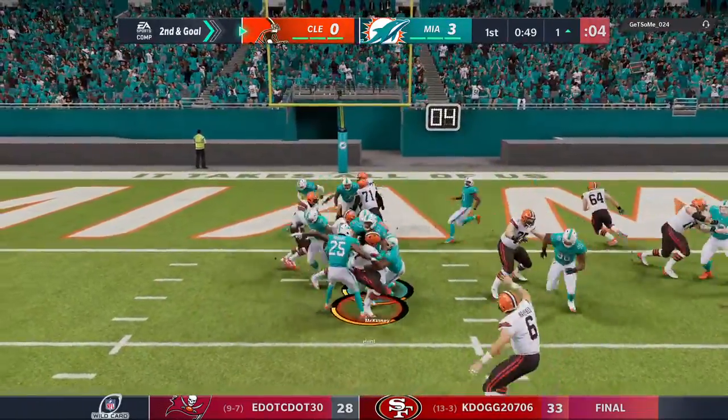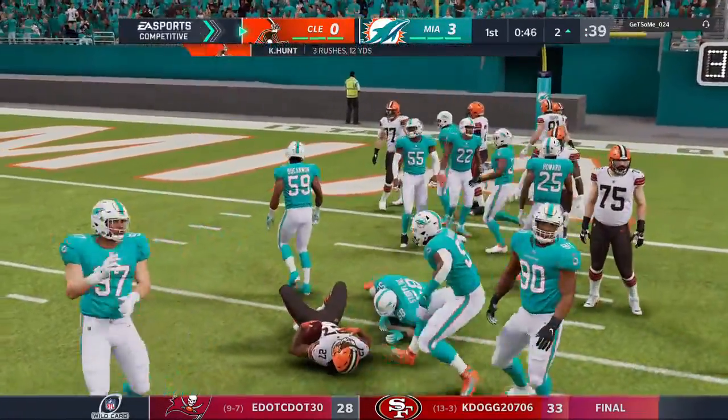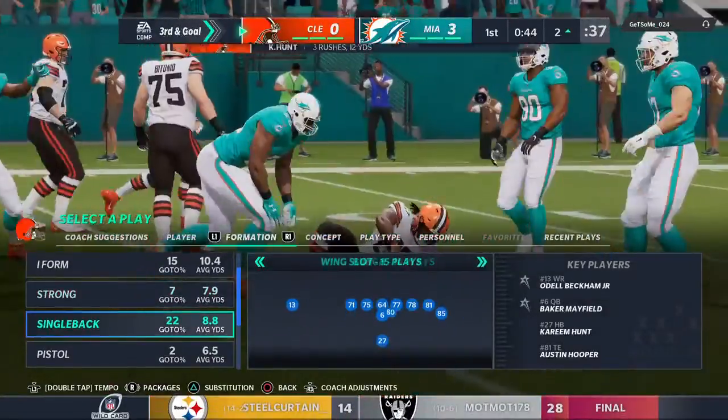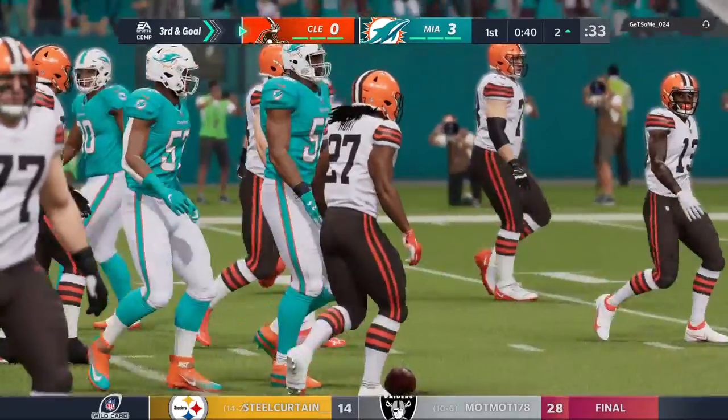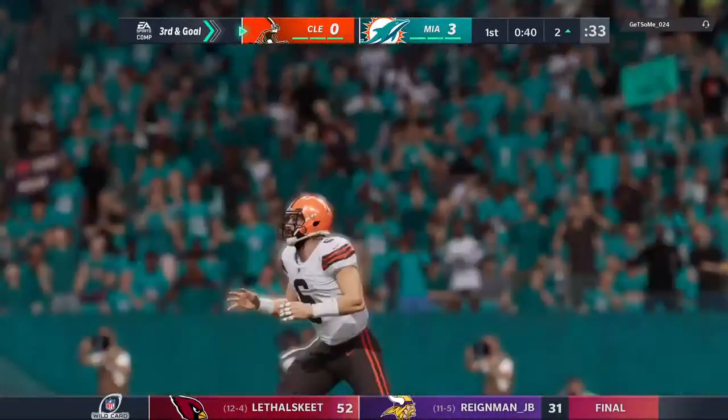Try to run with Hunt. And not able to break away this time as they're going to stop him right around the line of scrimmage. It'll go as a loss of a yard, and it'll set up 3rd down. That's a nice example of good team defense right there.